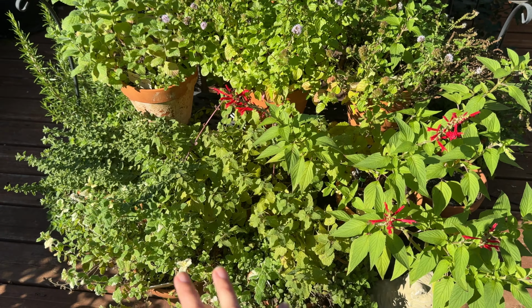In the bed behind, this is one of the epic gardening beds that I added this year, is my native perennial bed. However, I'm going to need to make some changes. So most of what you can see is the rudbeckia. I also have some prairie onion in here. I have some echinacea. I have a milkweed growing in there. And I am realizing that the rudbeckia is too aggressive to be planted in here with everything else.